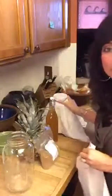You are going to want some sort of cloth. This is just muslin, a cut piece of cloth. You can buy this really cheap at a fabric store. This is what I'm going to use. I actually have a tea towel over this one, so that shows you what I've used there. So you're going to need that, and you're going to need a rubber band.